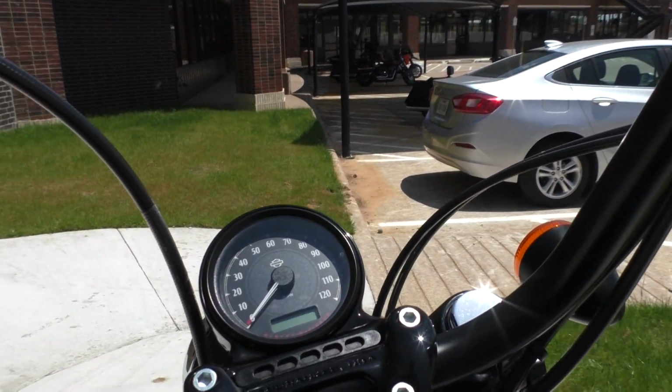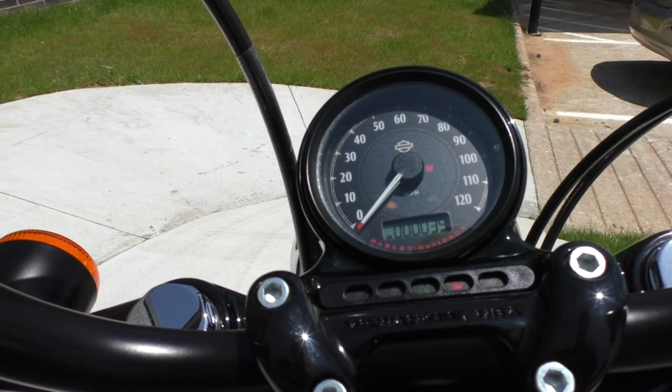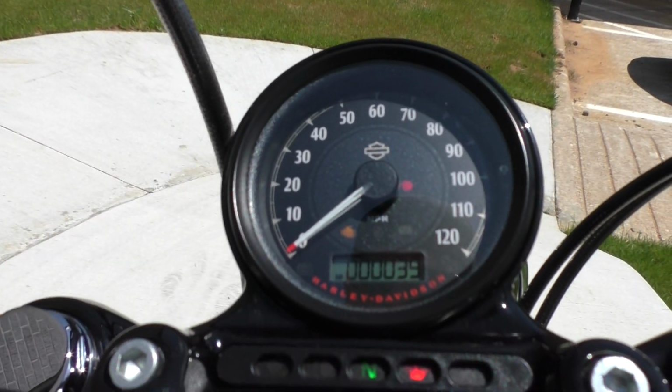Somebody bought this brand new in 2014 and let it just sit in their garage the entire time. They probably rode it home and that was it. 39 miles.